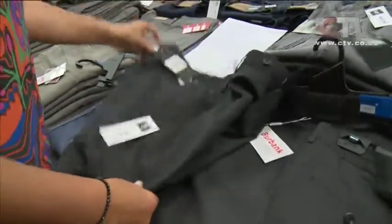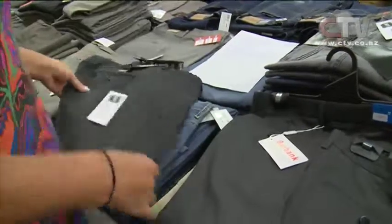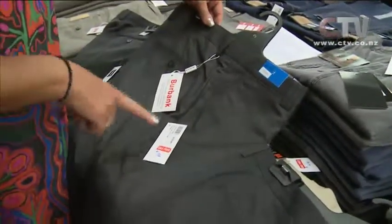Now, these are a beautiful pair. I'm sure these ones here are the Cambridge. Yes, they are. Beautiful Cambridge dress trouser. These ones here, the Burbank. These ones here are made especially for Barry.